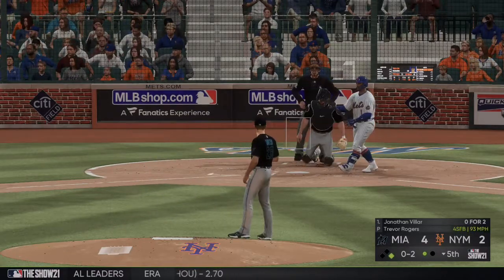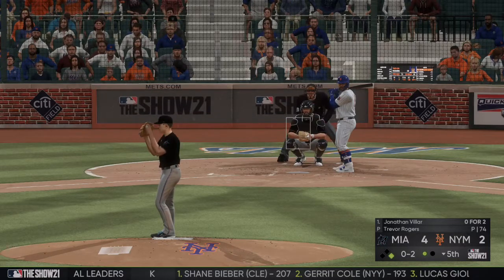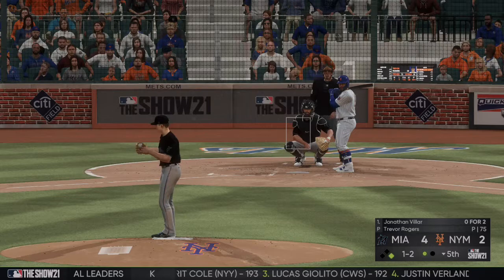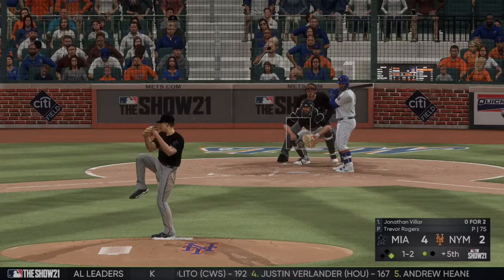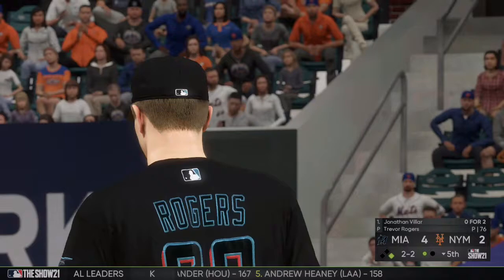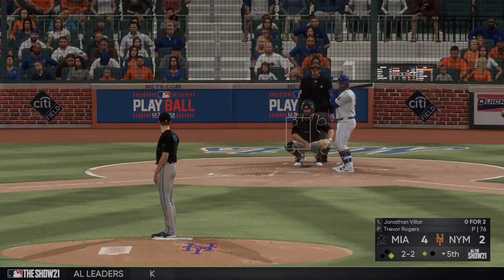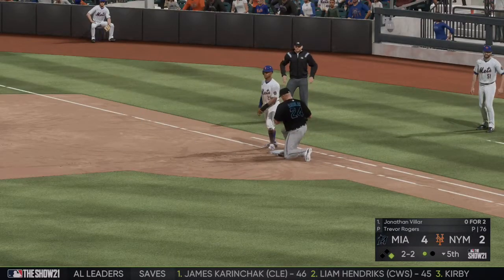Tough fastball that time, but he hangs with it to stay alive. Tried to work it back to that low inside corner, but it misses. 1-2. 2 balls and 2 strikes to Jonathan Villar. I know he buried that slider in right there, but that's a dangerous pitch. If he doesn't fully commit and bury that inside, it leaks out over the plate. He can get hurt with that pitch. Throw over to the bag. Don't want to forget about it.